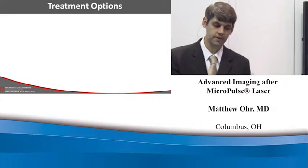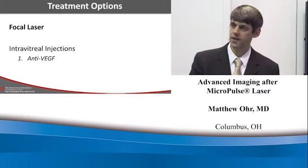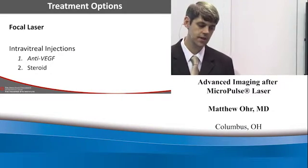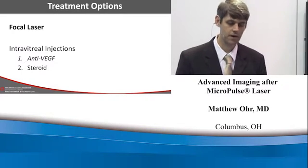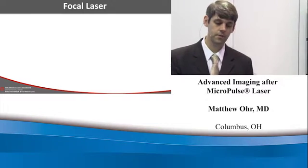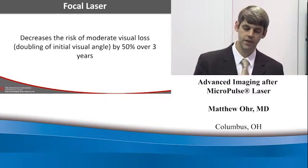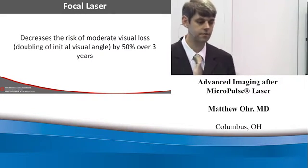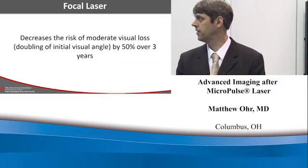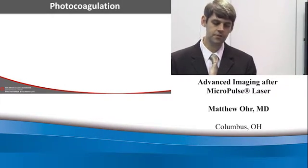So the options that exist today for diabetic macular edema are focal laser and intravitreal injections, and anti-VEGF and steroid are known treatments. And today we're specifically going to be talking about the focal laser options. So historically for focal laser, we know that the goal of doing focal laser is to decrease the risk of moderate visual loss, or doubling of the visual angle, by 50% over 3 years, and that's the historic focal laser treatment. So how does this work?